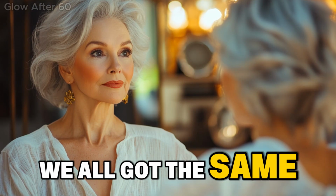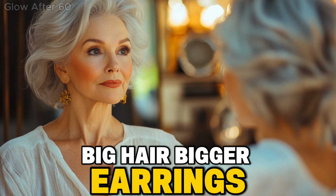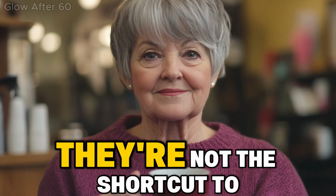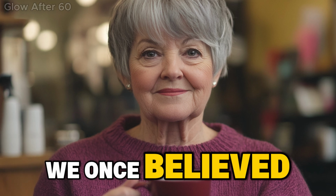We all got the same advice in the 80s. Big hair, bigger earrings, and hope for the best. Next up, the myth of baby bangs, and why they're not the shortcut to softening your face we once believed.